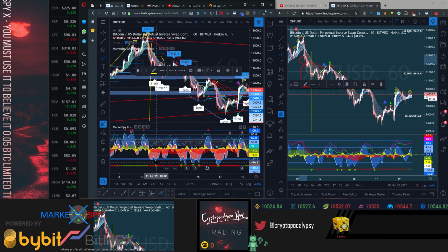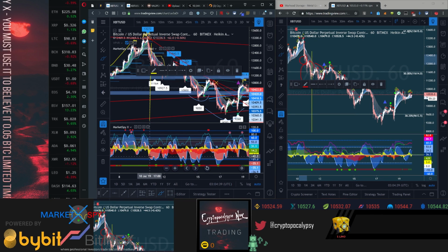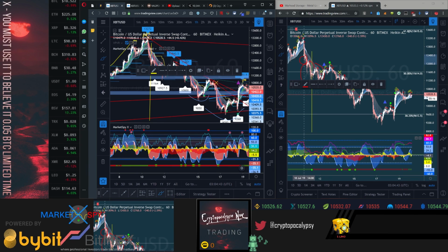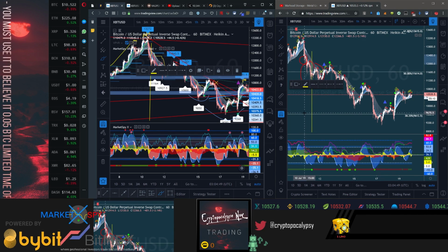So the green dot, momentum swing, except our signal came before the continuation of momentum at approximately, where was it?